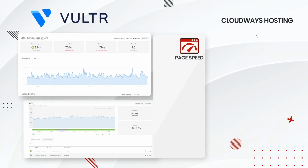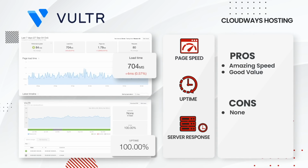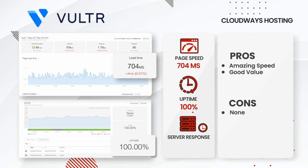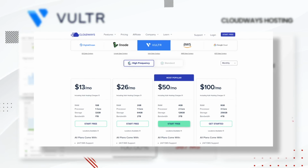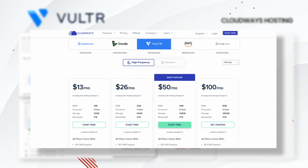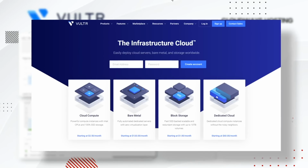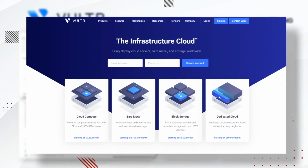Next up, Vultr. This is probably the most requested hosting company that my viewers asked me to monitor, and they did not disappoint. Vultr had an average load time of 704 ms and an average uptime of 100%. The results are pretty much identical to DigitalOcean's. Their pricing is also identical to DigitalOcean's. However, Vultr does have the advantage here because they offer 50% more storage on every plan than DigitalOcean. Overall, I think the pricing, the speed, and the bandwidth with Vultr is just an amazing deal.